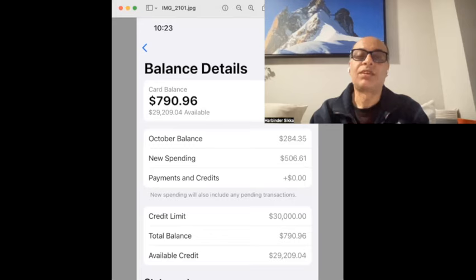Once again, if you are trying to build your credit history or increase your credit limit, these are the four institutions where you have the best bet to get a very high credit card limit.